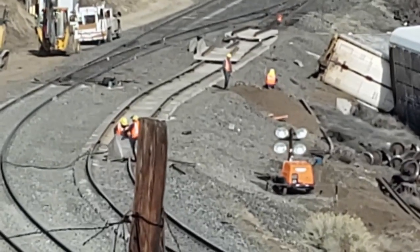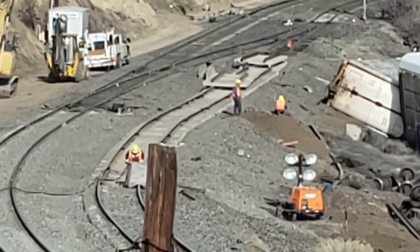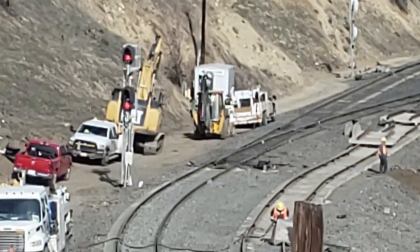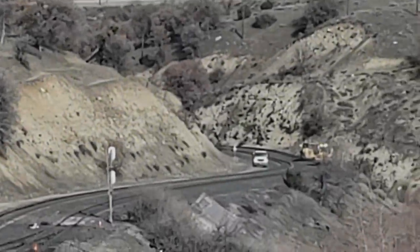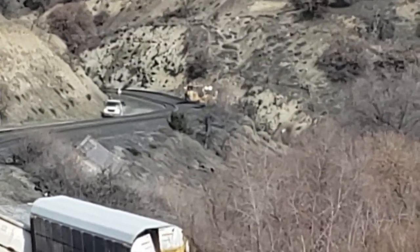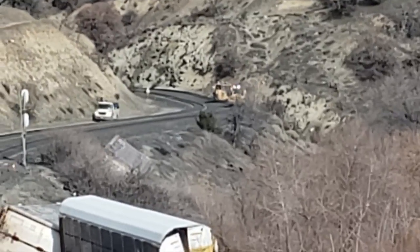They really haven't done much since I left a couple of hours ago. So I don't know. I'm not sure what their plan is for now. They've got the machines off out of the way, way up there. You can see, sorry for the wigglies. I've got it zoomed in all the way and the wind is blowing my truck all over the place.